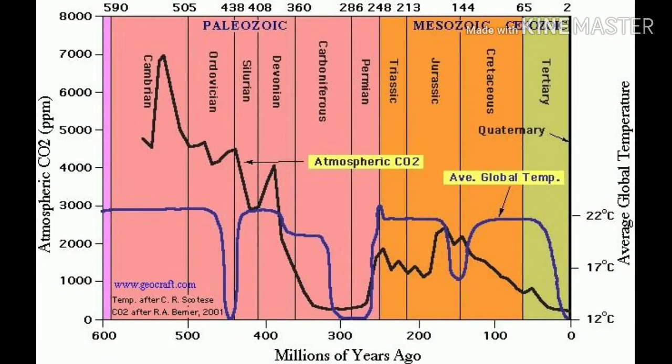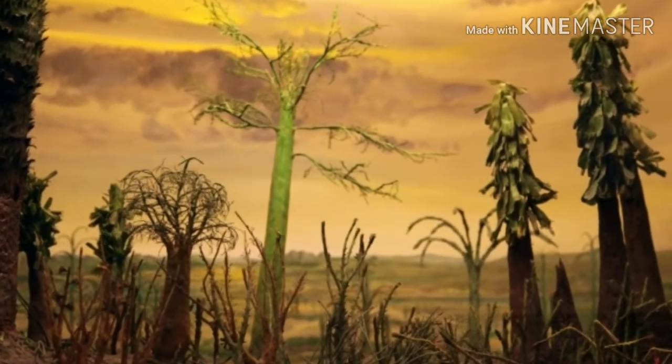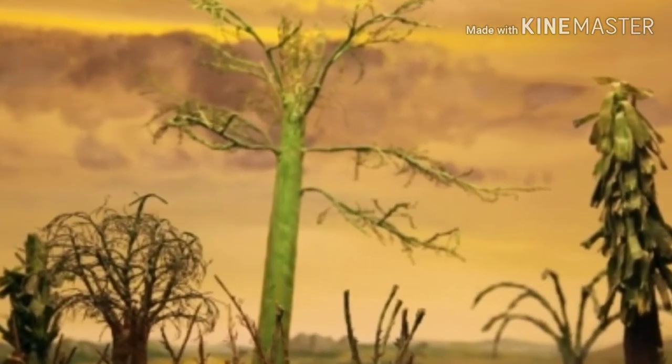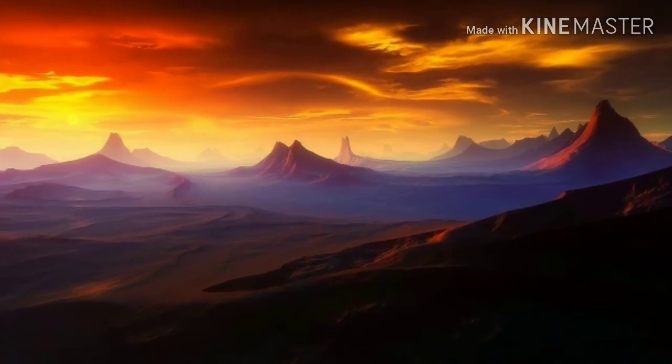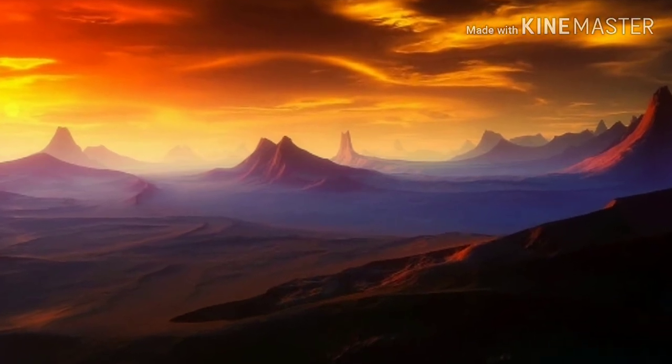Now, right at the end of the Permian, you'll notice our blue line, which tells us about average global temperature, takes a little uptick. This means the Earth's average temperature climbed higher than it had ever been at any point in the past, or any point thereafter. This uptick in temperature also coincides with the largest extinction event that this planet has ever seen. An estimated 95% of all life in the ocean went extinct around this time period, and 70% of all life on land. So what on Earth happened that caused this massive extinction?